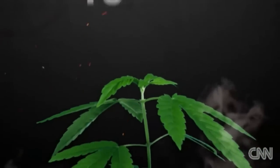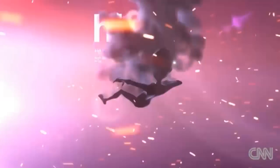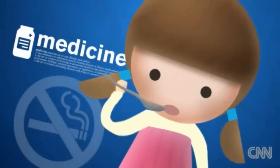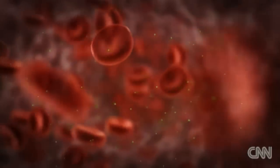Cannabis contains about 500 different chemical compounds. Most people are familiar with THC, the main chemical in cannabis that gets you high, but another important chemical in the plant is cannabidiol, or CBD. Along with THC, CBD is frequently used for medical purposes. The doses of these cannabinoids vary depending on the type of cannabis and how it's consumed.